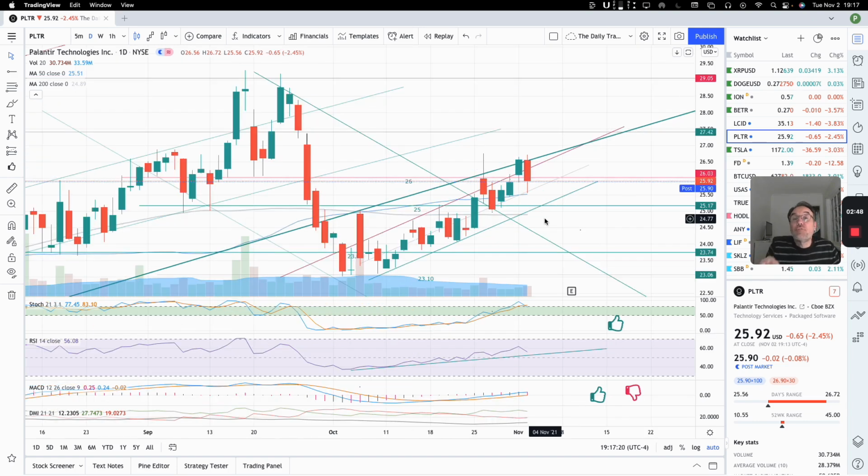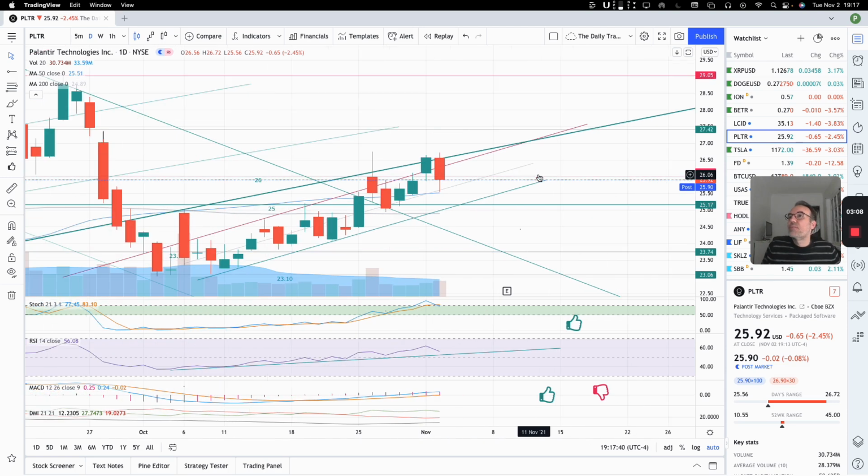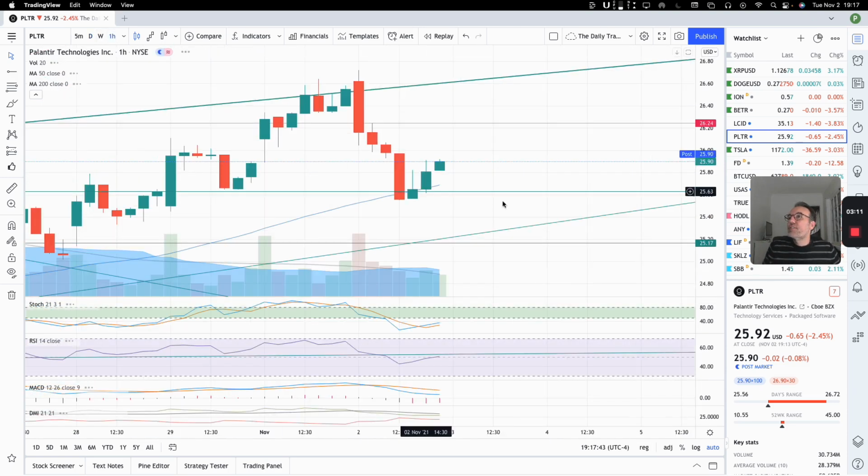One advantage of trading and investing in the same stock is that you start to get to know the stock a little bit. You start to understand the people that have this stock, what they tend to do, if they tend to take profits all the time, like some people at Palantir do. So it's not unusual to see those red candles. Let's go see the 1 hour chart.